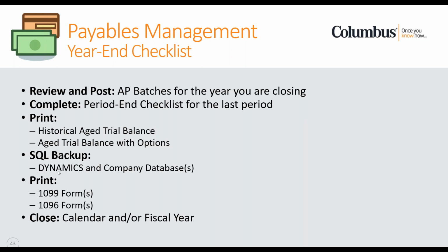Again, if you haven't recently, make a new SQL backup. Make sure that you have that on hand, Dynamics and company databases, both. Then you want to go ahead and print those 1099 forms. Those are the ones that are going to go to the IRS and to your vendors. And then the 1096 is the summary form that'll go to the IRS. Then you can close the calendar or fiscal year.